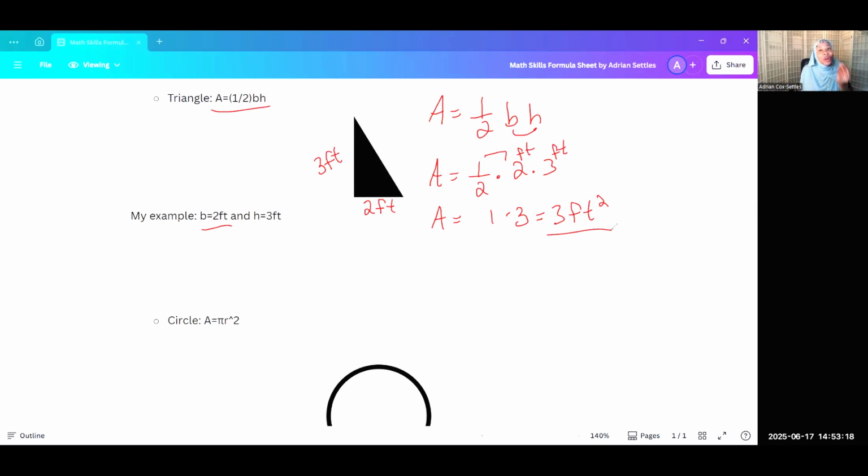And do you know the reason that it is 1/2 base times the height? Do you know? Okay, because let's see.